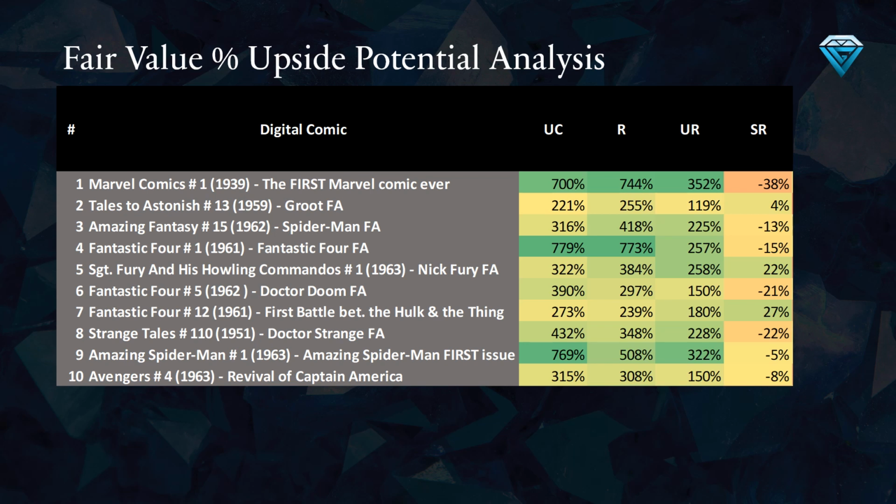for the ultra rare. For those of you interested in the secret rare comics, only 3 on this list have a positive potential upside. The best upside potential is number 7 on the list, Fantastic Four number 12, with 27%. Then comes Sergeant Fury, number 5 on the list, with 22% upside potential. And finally, number 2 on the list, Tales to Astonish number 13, with 4% upside potential.